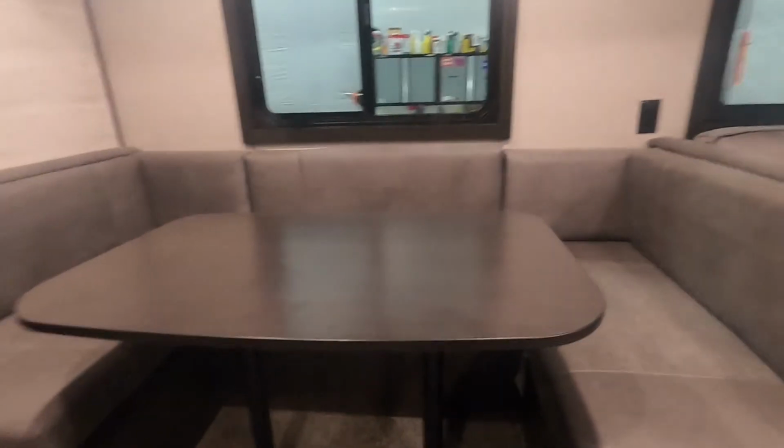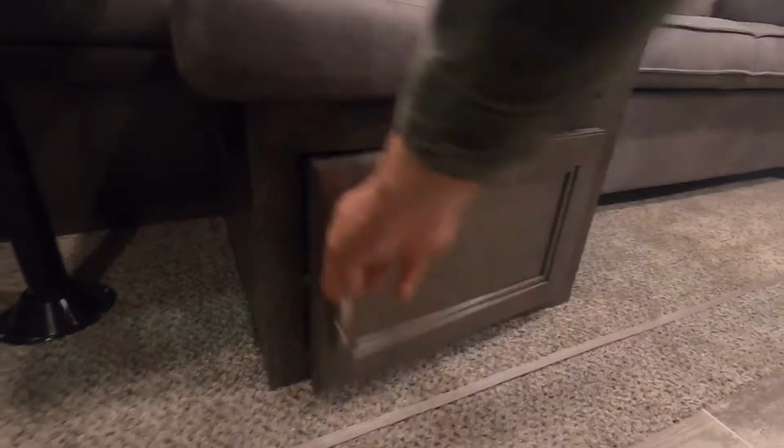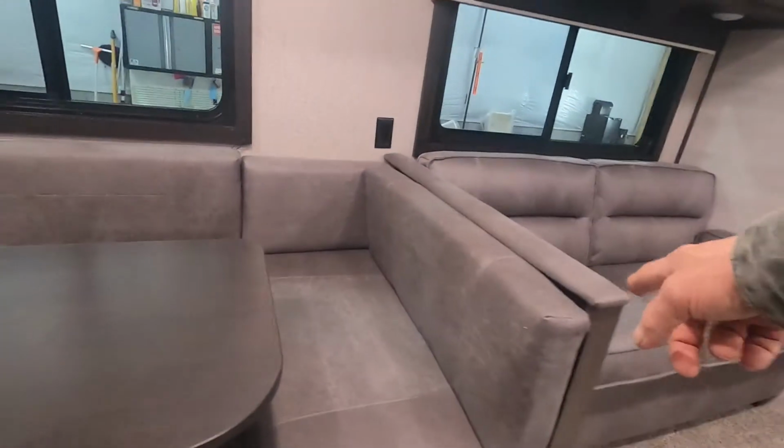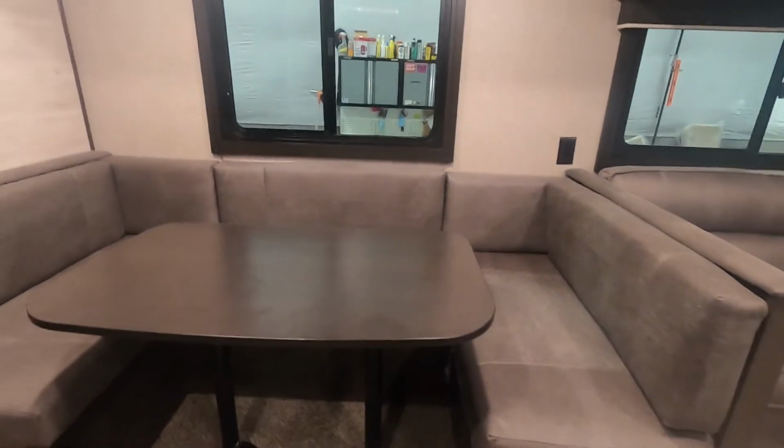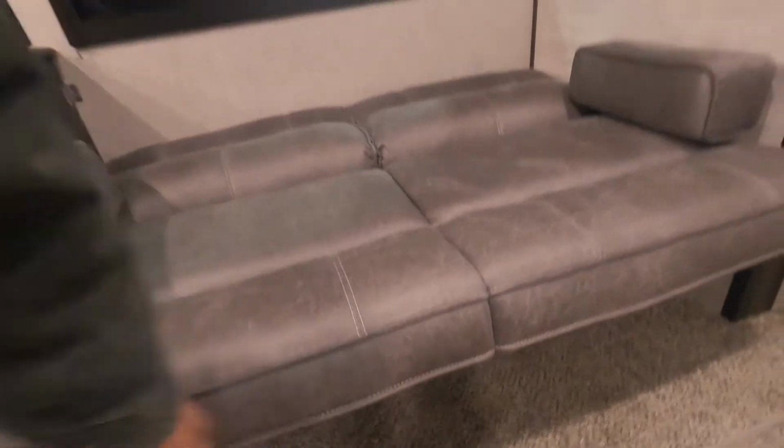Your table, lift this table up, your legs will come out. You can store your legs in here. And just set your table down on these lips here. Remove your long cushions, put it on top of your table, and it gives you another bed. Another bed here just by jackknifing this. Lift up on the front. That lays down.